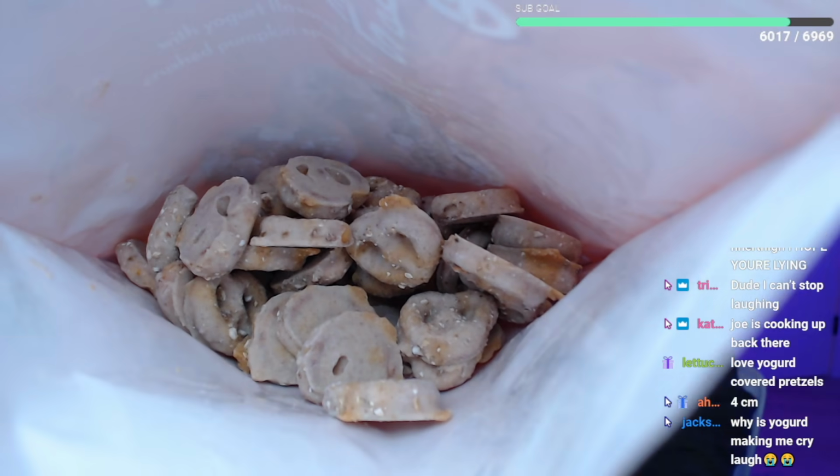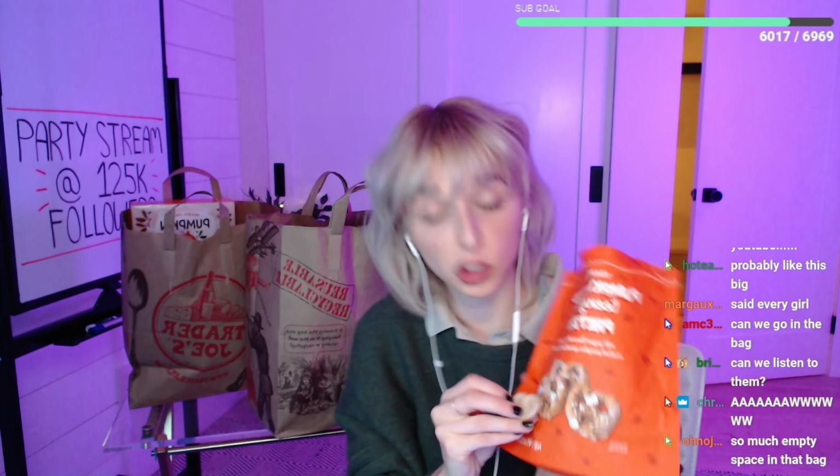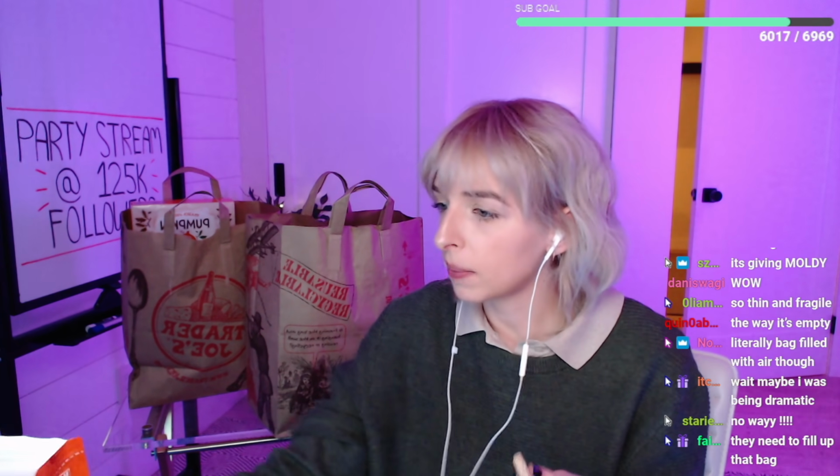Yeah, they are actually kind of small. Here it is. It's smaller than the picture on the bag, you guys. Just wanted to let you guys know, smaller than the picture on the bag. Smells good. Smells like pumpkin spice. Let's try it.